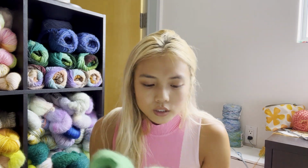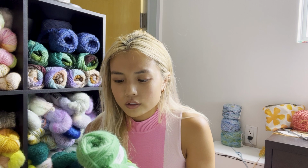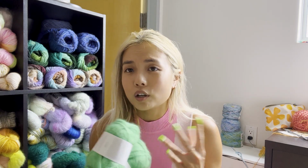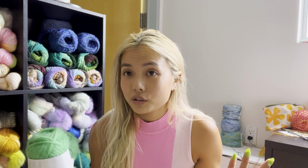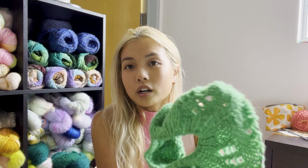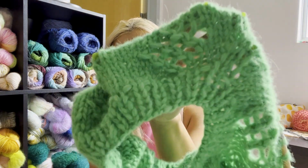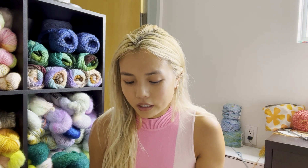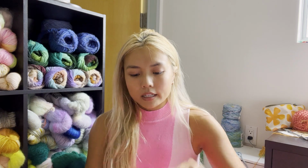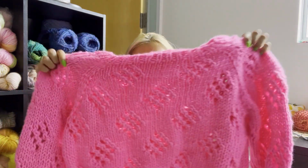So this is 50 grams for 150 meters. I was thinking about it, and I'm surprised that I can use this as kind of a bulky weight yarn. But I do, and I think it whips up pretty quickly and nicely. Honestly, you can't even tell that I'm holding 2 strands together, but I just love this green. It's a lovely spring green, even though it's summer, but it will eventually look like this, hopefully.